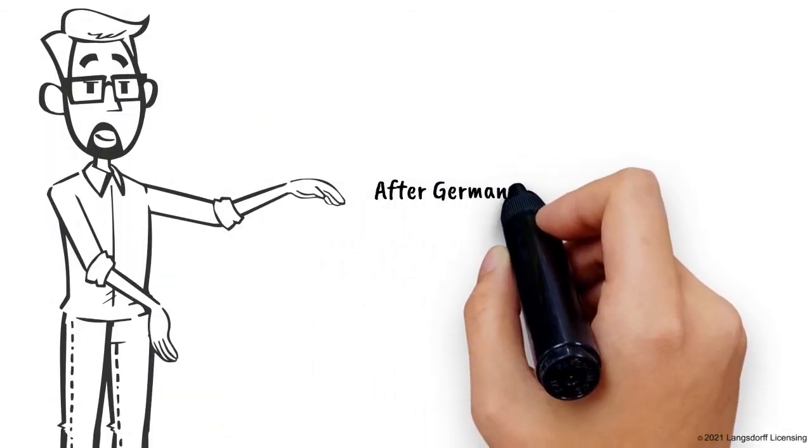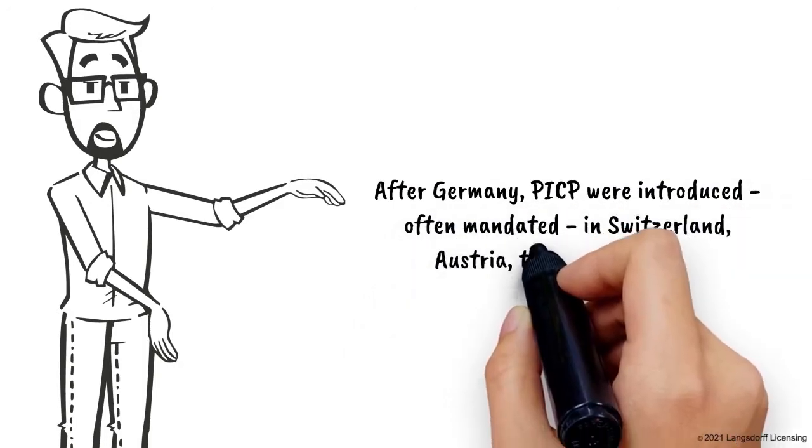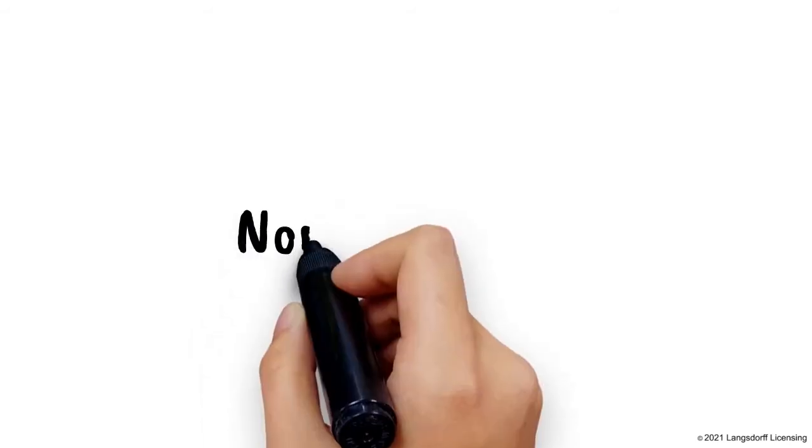After Germany, PICP systems were introduced, often mandated, in Switzerland, Austria, the rest of Europe, the UK, and all the way to Australia and Japan. The concept of utilizing permeable pavements became recognized globally. While there was early success in North America, the market here demanded more research.